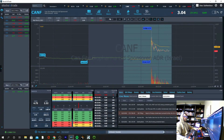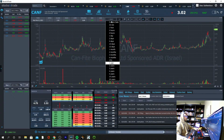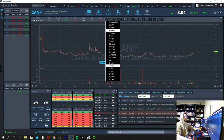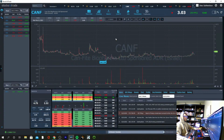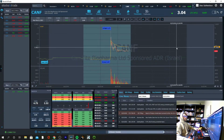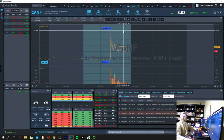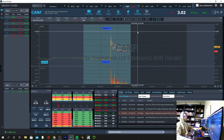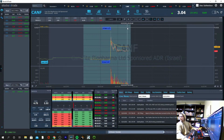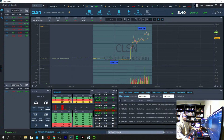And Canf, same exact thing. Daily is terrible, where they have a lot of failed spikers. I've traded this a lot in the past. Pretty much every time it has a decent gap, I've traded it. But what this one likes to do is spike at the open, or a little bit after the open, and test pre-market highs. So not in a hurry to get into this one, but I would be waiting for it to test and fail the pre-market high, or wherever it goes to, and then attack the backside. So for you, the two would be Rito and CLSN.